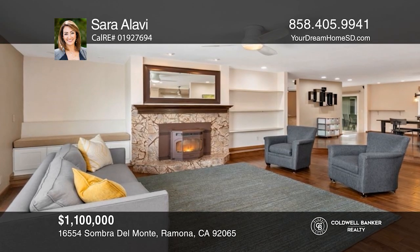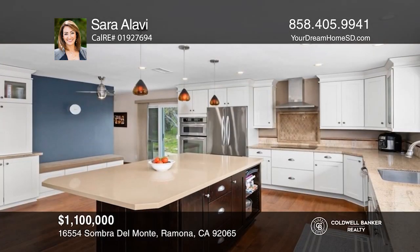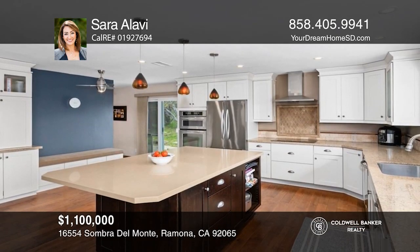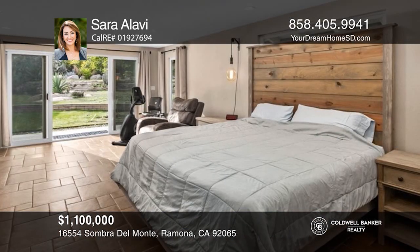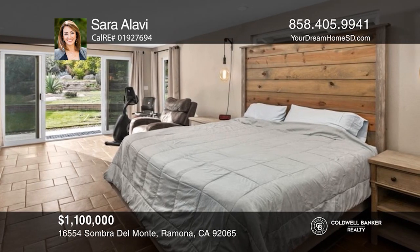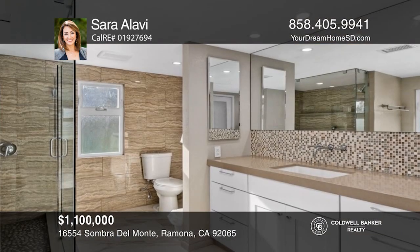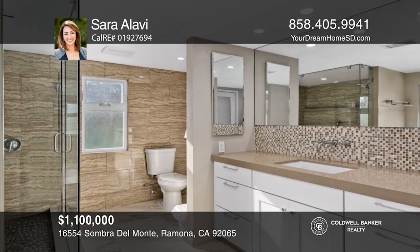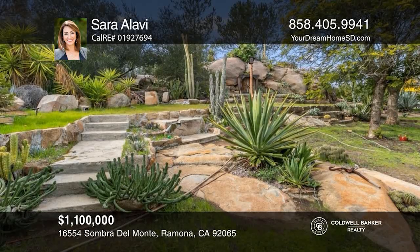Come experience this beautiful three-bedroom, single-story home. A spacious living room with an open floor plan seamlessly flows into the dining area. The backyard is a true gem, featuring a covered patio that's ideal for outdoor dining and entertaining. There are numerous upgrades inside, a three-car garage, and owned solar. Take a tour of your dream home today by calling Sarah Alavi.